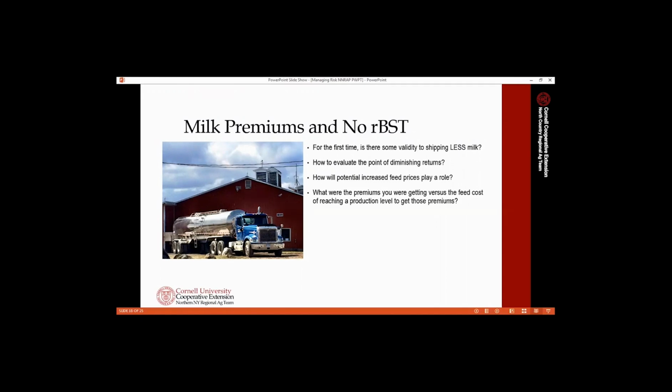So the question that this brings up for me, for the first time, is there some validity to shipping less milk? So without volume premiums, and really with the focus of how we're paid on components and then a little bit on quality, is there a point to not focus so much on total pounds of milk shipped, but to really focus more on components and quality? So how do we evaluate this diminishing point of returns?